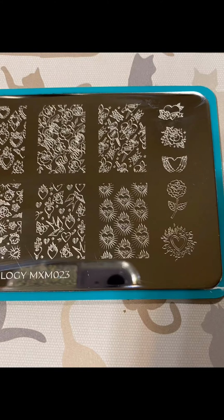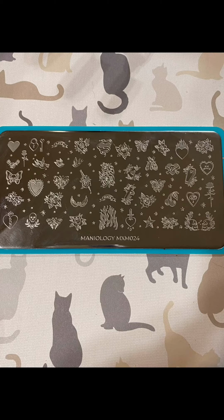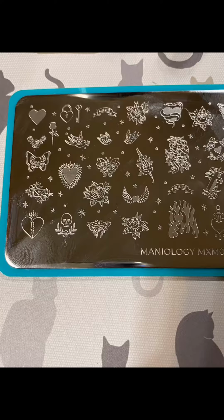Now inside this box, you also get a package of Heartbreaker Nail Protectors. Inside the package, you get three sheets of these non-latex cuticle tape. They help with product cleanup.